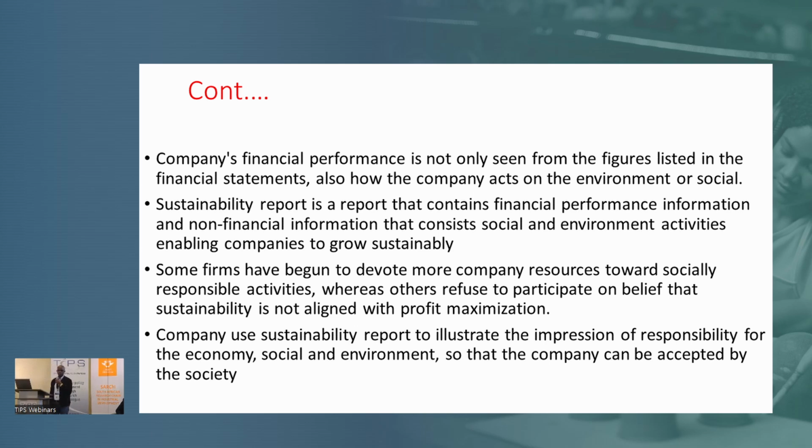What is a sustainability report? Well, sustainability reporting contains financial information and also non-financial information. When you talk about non-financial information, this is more so the social and environmental activities that the company is involved in, and also human rights. Currently, and also globally, we have an issue about LGBTQ. This is an issue of human rights, and they are part of the company organization. What is the company doing about the LGBTQ employees they have in the organization? These are some of the things that the company needs to report in their reports.